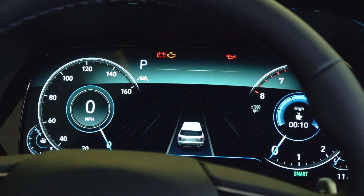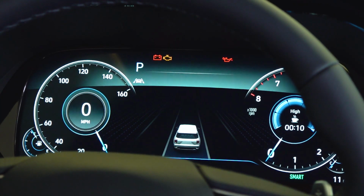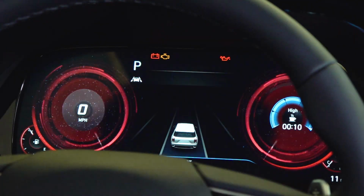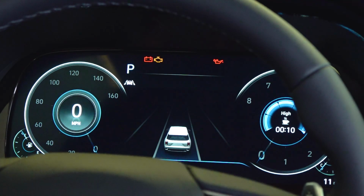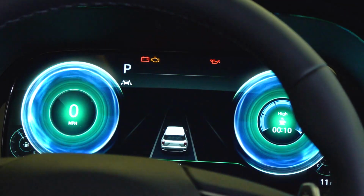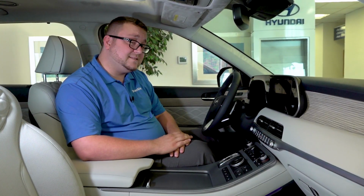Additionally, with the drive mode dial, you'll see different visualizations when you switch between modes. You can go from smart to sport, from sport to comfort. Then you'll have eco mode, and then snow mode.